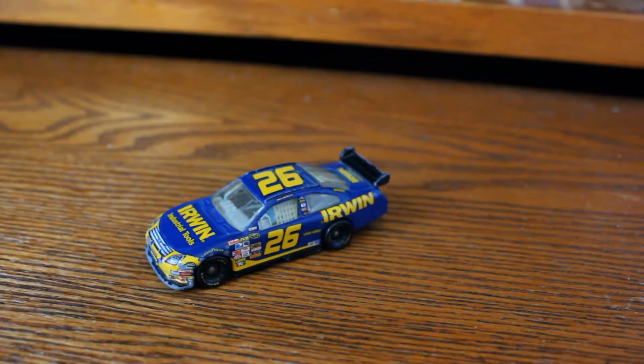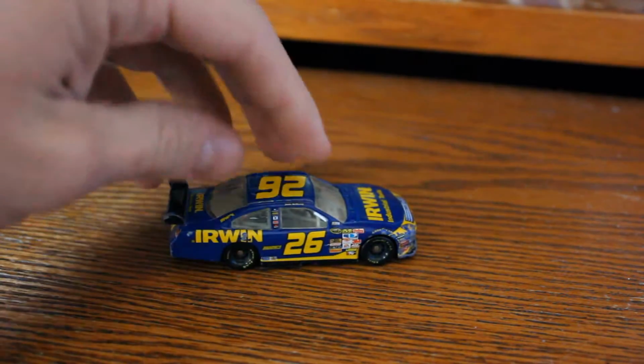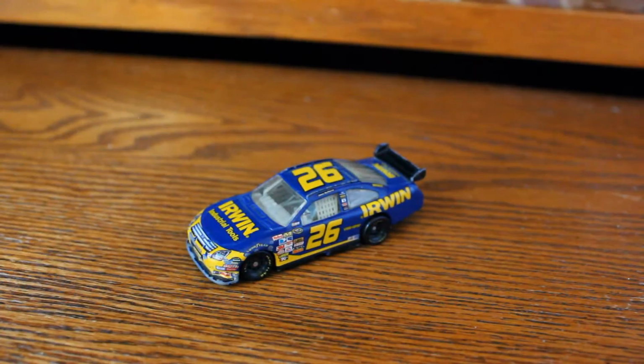Next up, one of the two Car of Tomorrows in this lot. This one's a little bit torn up. It's Jamie McMurray's Irwin car from 2008. I don't really like this paint scheme very much. I didn't get to see it a lot on TV because Jamie McMurray was too busy running 25th in 2008. This car is not in the best condition, especially the nose, as you can see. But it is a nice add to my Car of Tomorrow collection, which is pretty small.